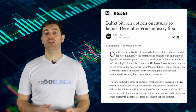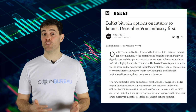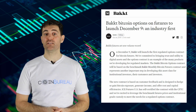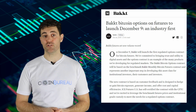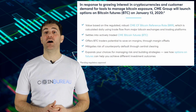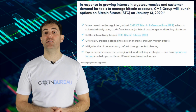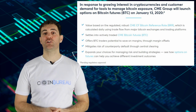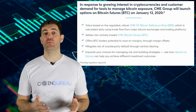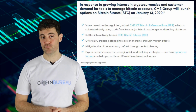In December of last year, trading began on quarterly Bitcoin options on Bakkt. For those who don't know, Bakkt was the first regulated futures exchange to offer physically settled Bitcoin futures. Not one to be left behind, in January of 2020, the CME announced the launch of their own listed Bitcoin options contracts. There was a lot of anticipation for the launch of these options as open interest in the CME futures market spiked just before the rollout.